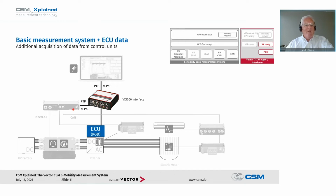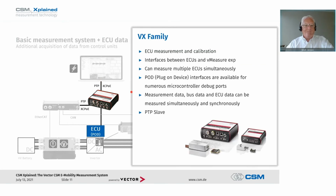But also with that, we can take all of the output coming from the XCP gateway and bring that into the VX base module as well. And using the precision time protocol that Tom referenced before, we can time align very precisely all of the data from the XCP gateway, all of the data from the pod, and put it together on a single Ethernet connection back up to the measurement PC where VMeasure is running.